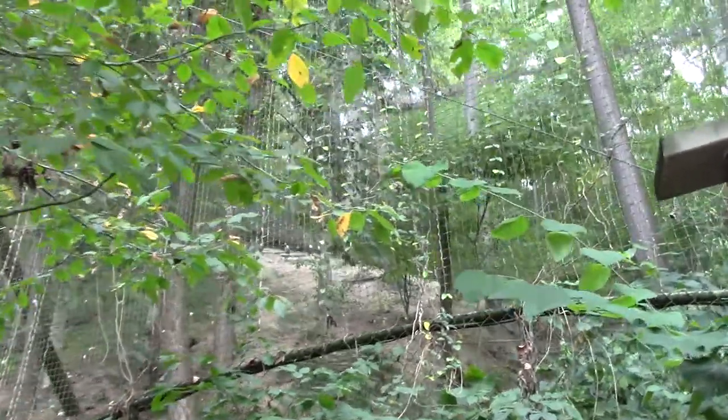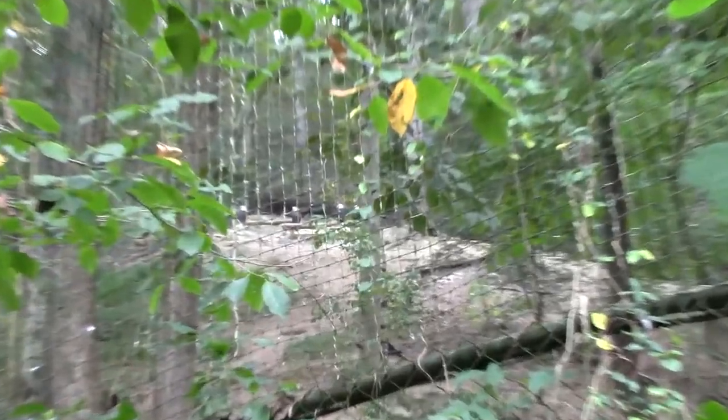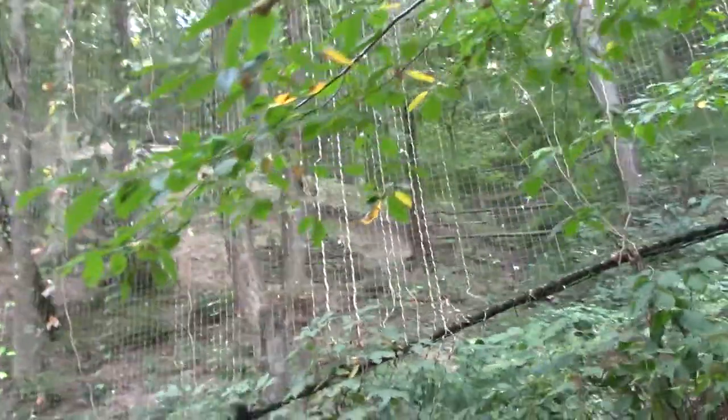This is pretty cool. I was wondering why all this was fenced in. There's bald eagles in there. This is probably where they have a show. Bald eagles.